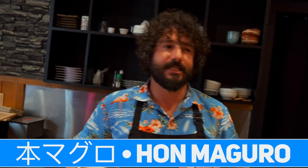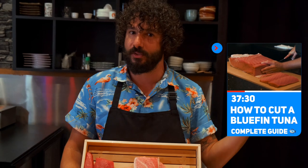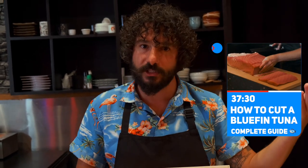Bluefin tuna gets approximately up to 1,000 pounds in its heyday. You can go fishing off of Montauk in the 80s and you'd catch one. Now it's declined, but there's plenty of ways that technology has helped raise them. This is the bluefin tuna that I sliced in my other video. If you haven't seen it, check it out. It's breaking down bluefin tuna, or how to cut bluefin tuna.